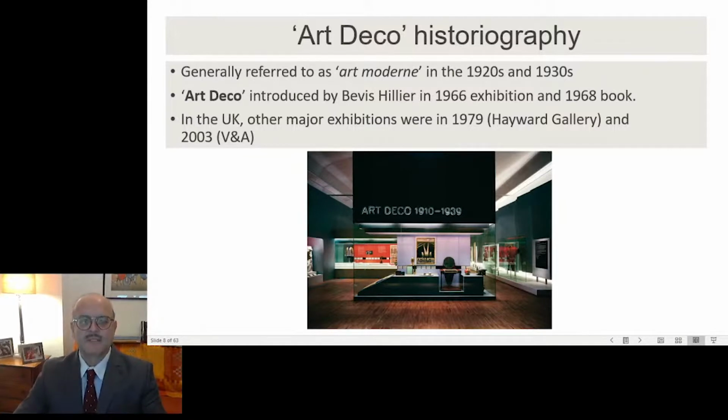So this style, this aesthetic vision obviously existed in the 20s and 30s, but began to be codified as one style and be part of art history as Art Deco really after the war.